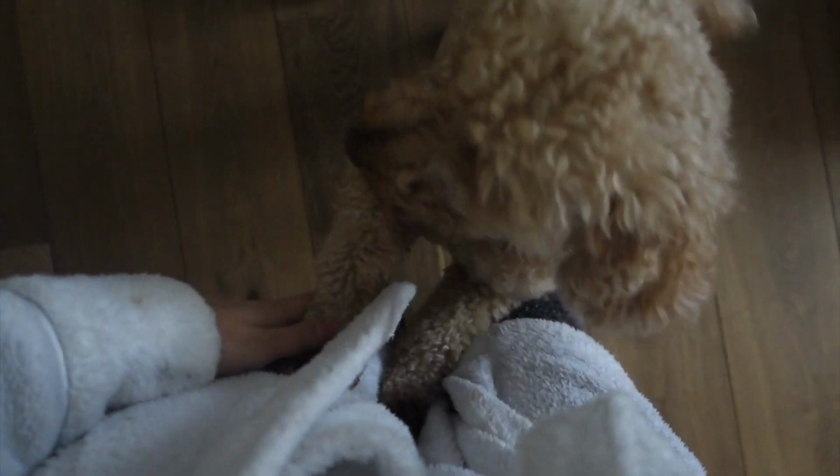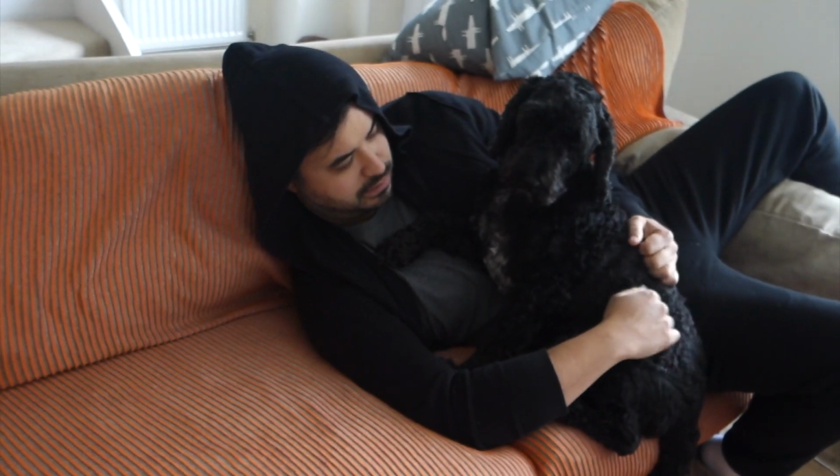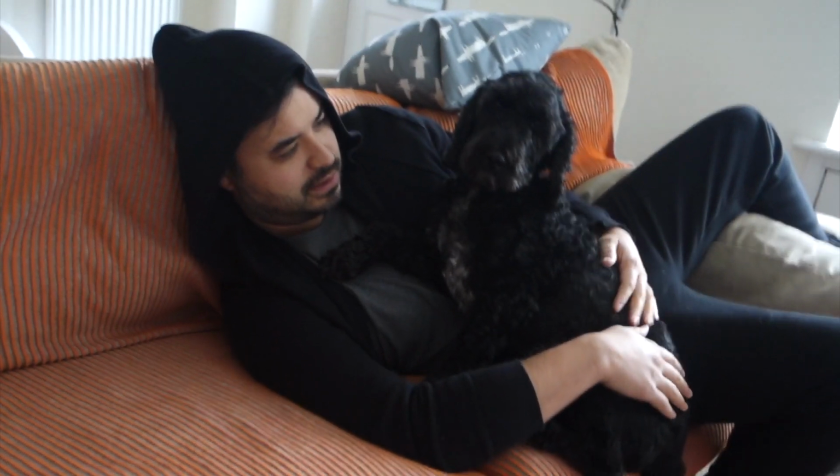Oh, pop it. Right in my crotch. You don't want to be there. Oh dear. He loves putting a paw on you, little Ziggy. Yeah, that's like, you are mine. I own you from this point forward. I have a contract. Oh, I love them so much. It's just so affectionate.